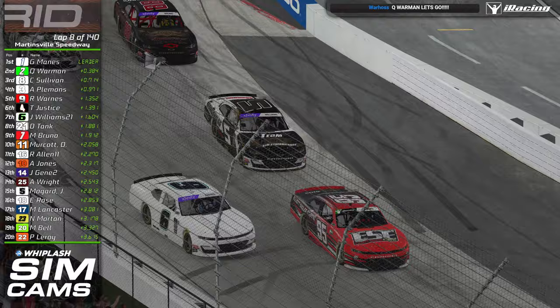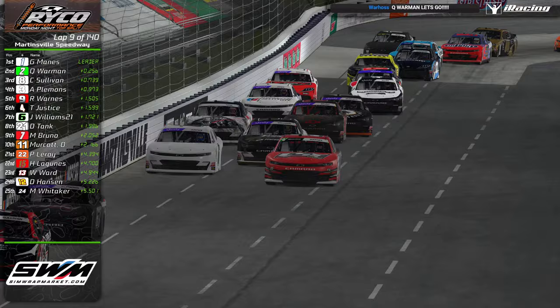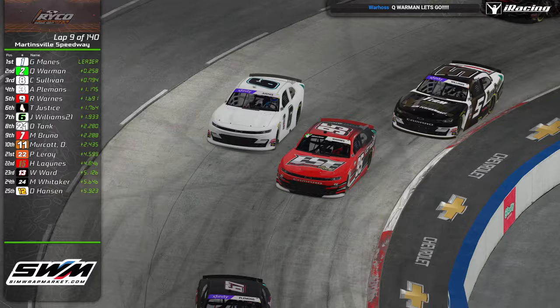Oh, Tyler Justice there, getting a little bit squiggly out of the turn there, but able to get back underneath him and actually make the fight on the outside. Oh, a little wall contact there as well. A little bit of wall contact. They gather it back up, but no harm, no foul. They'll keep racing here as they come through the middle of turn number 3 and 4, as Sullivan will hold on to the fourth spot.